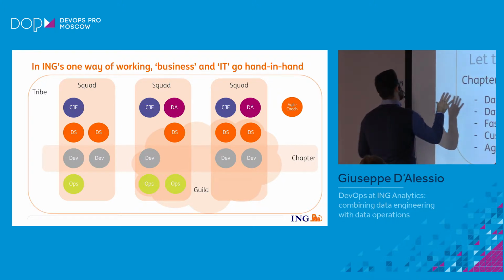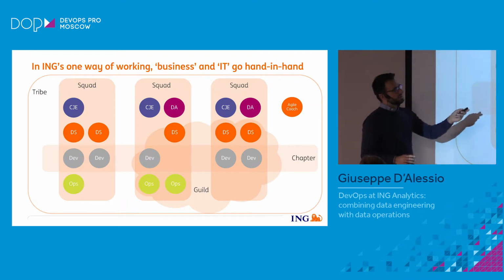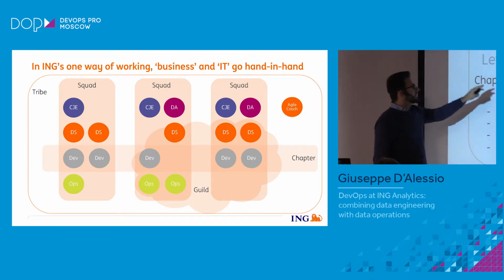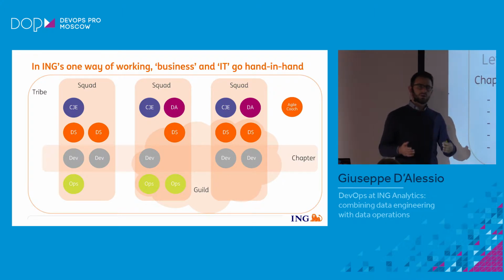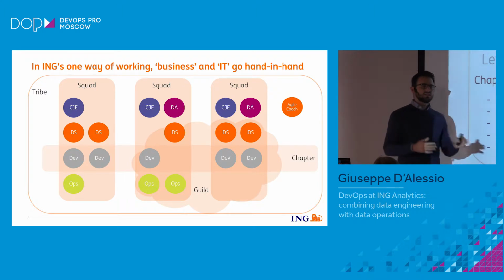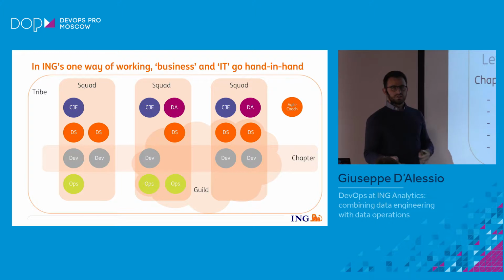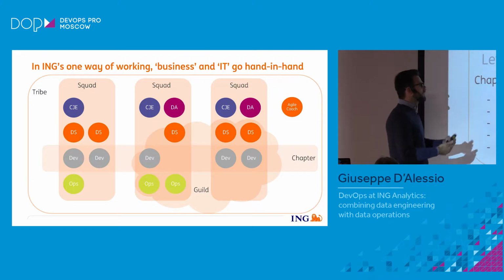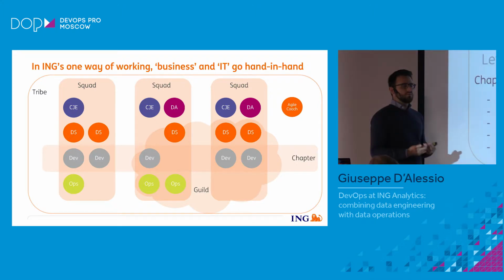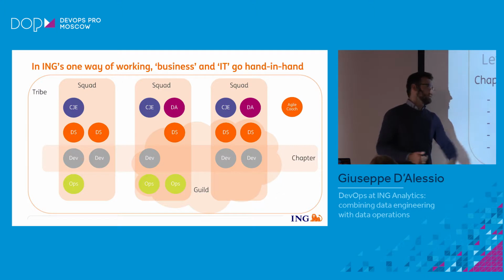And for instance, taking this framework, this is applied to our department. Our department is called Analytics because indeed we work on batch and streaming applications which, given some events, given some data from the customer profile or the customer history, we develop applications to generate recommendations for the customer, insights, so everything that can help the customer to be a step ahead indeed.